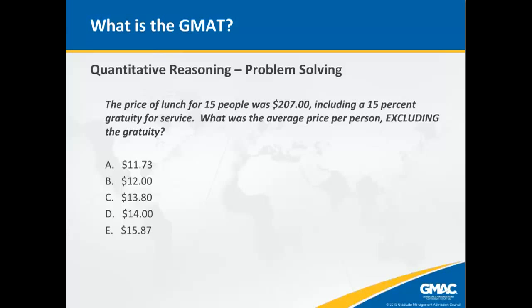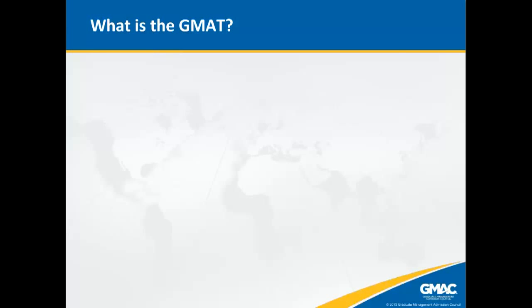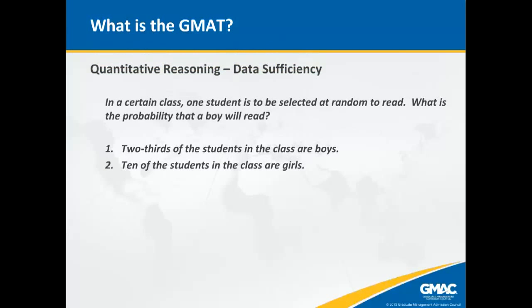As I mentioned before, we're just testing your higher order reasoning skills. So there's no calculus or anything like that. Along those same lines, you're not given a calculator. So it's important to brush up on your math rules and things that would almost give you shortcuts to solving problems if you can remember them easily.